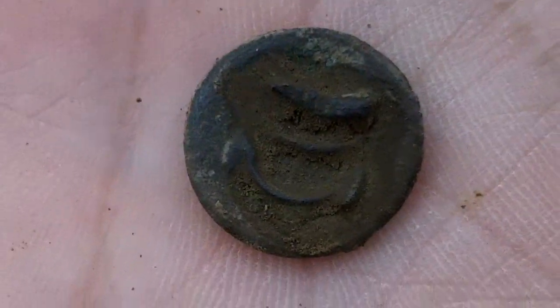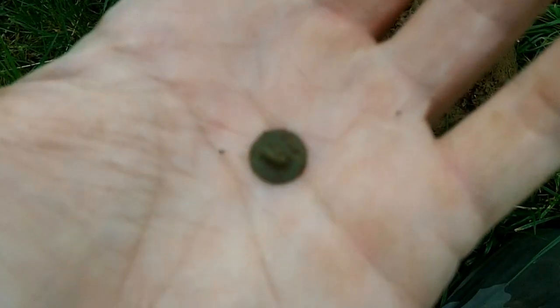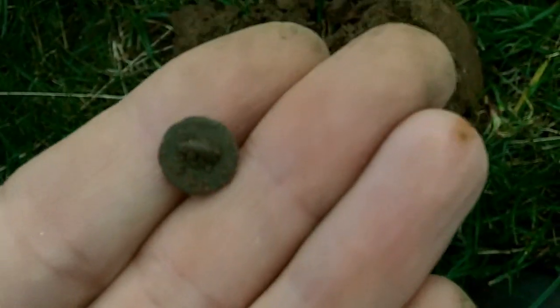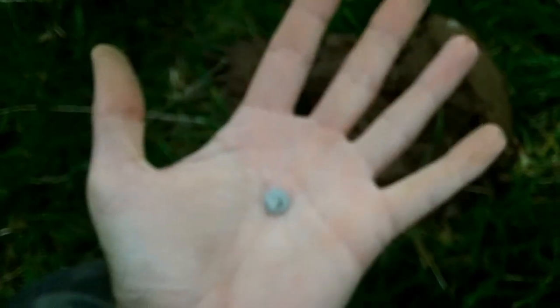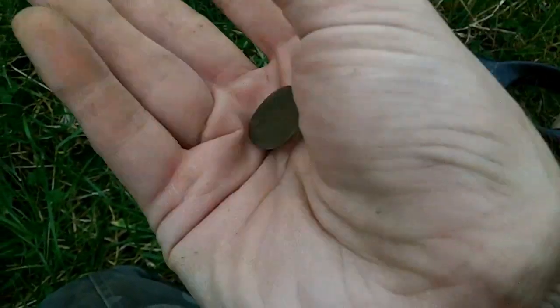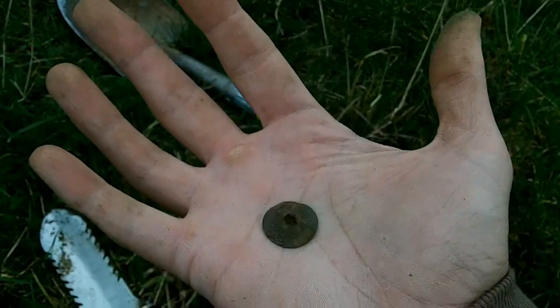Right, next find, looks like a cap off a navy button. That's the back of it. That's what it is. We've got a tiny little flat button with silver gilt on the front and a shank on the back, but yeah, that is my little finger. It's tiny. Right, another flat button. Shank's missing. We have yet another flat button, completed with wind. Lots of wind. Sweet.